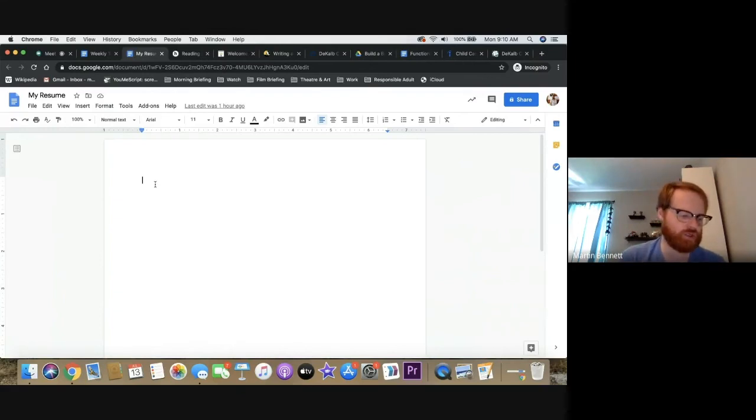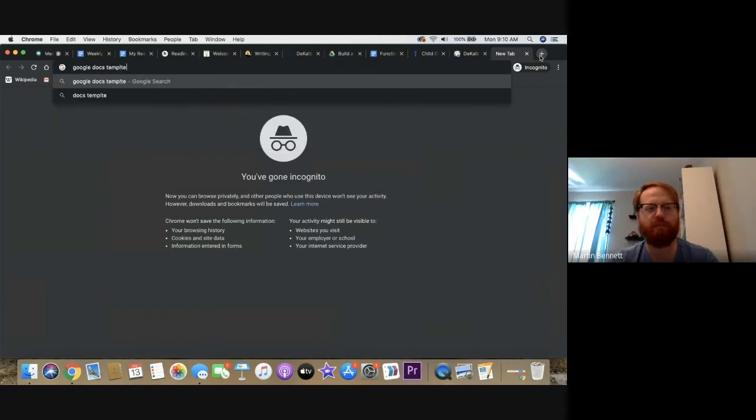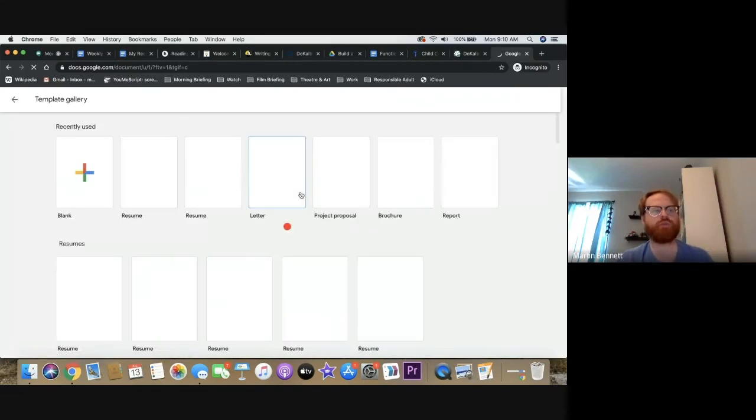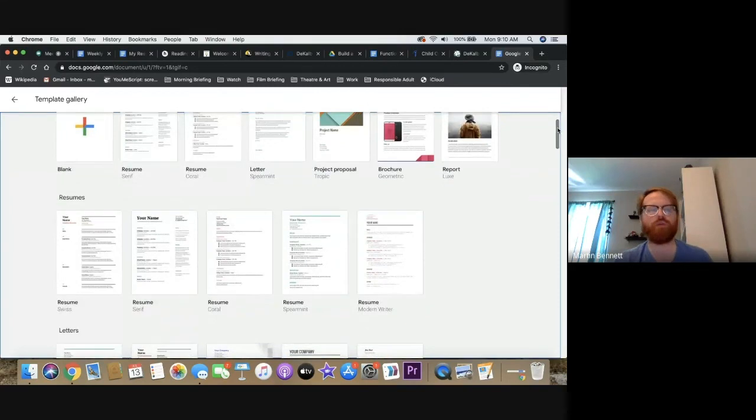I'm using Google Docs. I know that Google Docs offers several templates here. In the resource list that you'll have after this program, I'll have a link directly to that. But if you just use Google search, Google Docs templates, you'll be able to bring it up. I log into my Gmail so that I'm already logged into Google, and already logged into Google Drive. I can just start off by getting a resume.